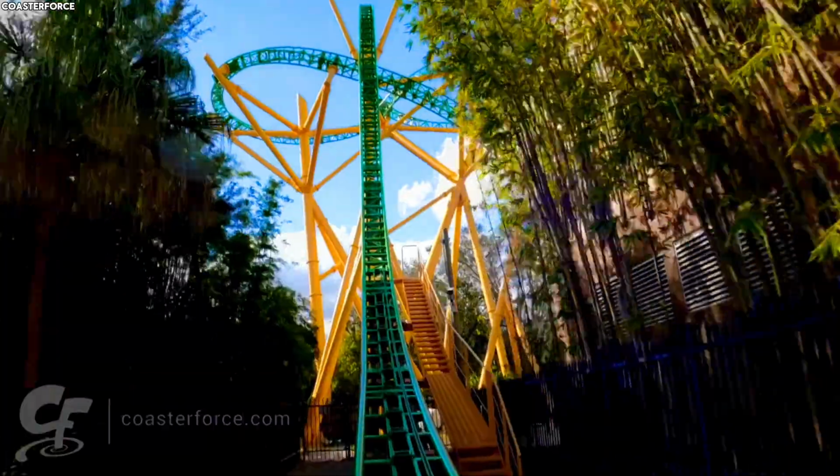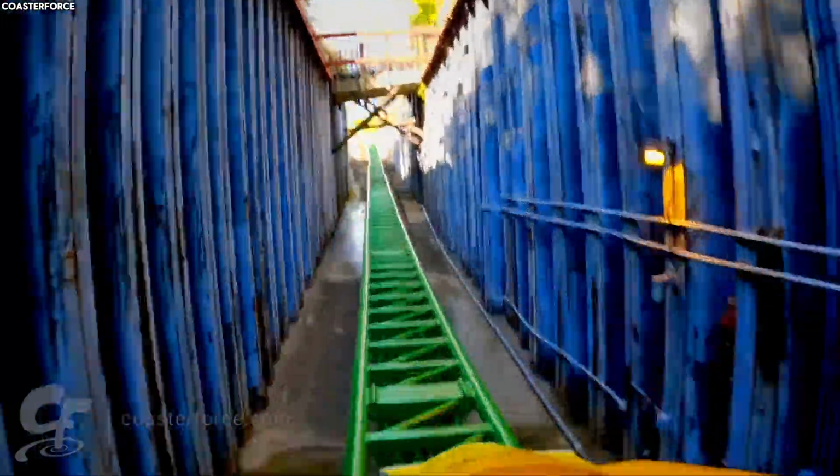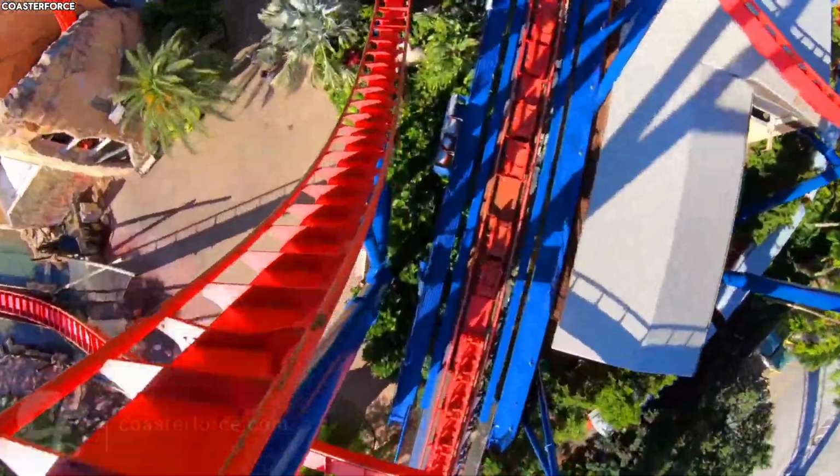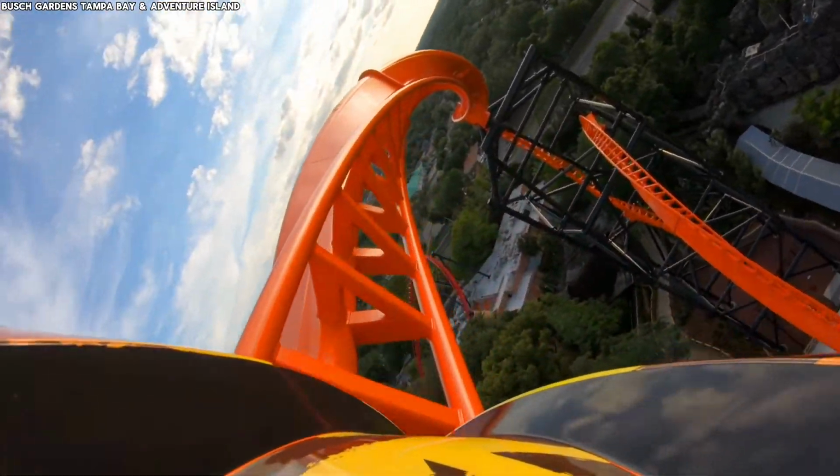Hello coaster lovers. So if you've seen my SeaWorld Orlando ranked video, I did throw a little hint that I'm done with Busch Gardens Tampa. And that's because I got a good feel of the park and it's starting to get a little boring since I rode all the coasters except for one a couple times. Now I can accurately rank the park's coasters.